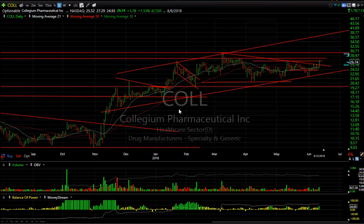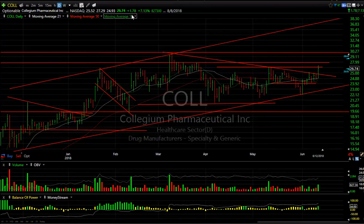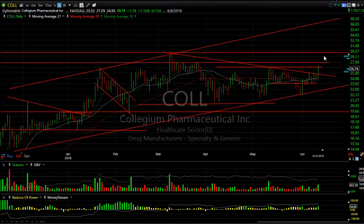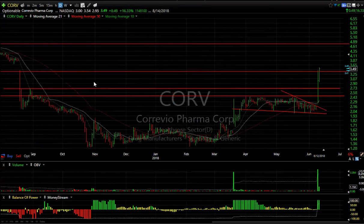Collegium, which I think now, after the consolidation of several months following the big five-wave move up, is ready for another wave up that takes this to the high 30s. At 26.74, up $1.78 today, or 7%, with volume increasing. I think that stock's ready to pop and break out. Let's take a quick look tomorrow, see if we can get above 27.90 and then take out 30. If that happens, you're on your way.